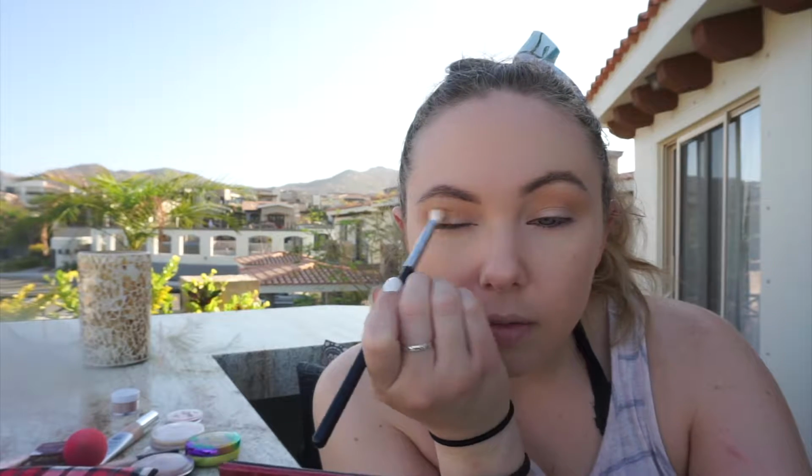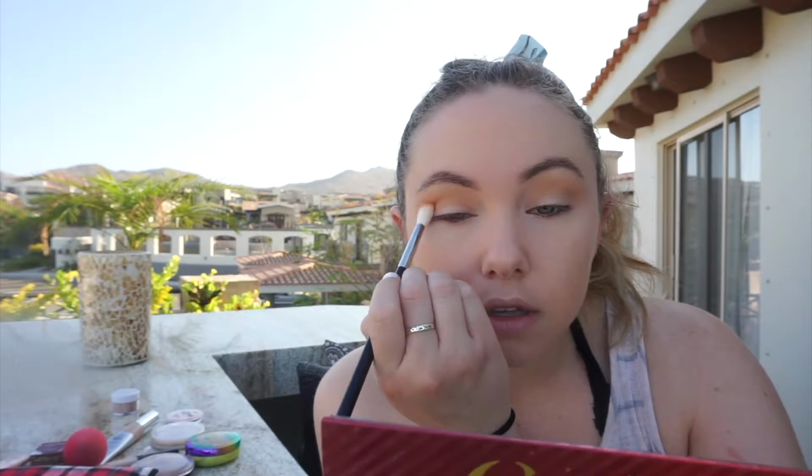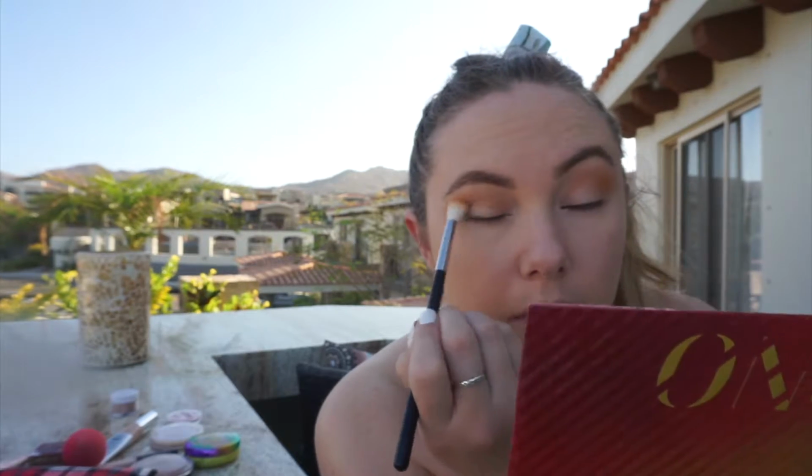Okay, so I have Coco Taxi, which I'm going to go in with this orange shade. Put that in the lower crease. I want to be able to see the steps. If I did it just in that same spot, I might as well have just gone in with that in the first place. I love this brush because you can be more precise with it or you can blend with it. I don't know where I'm going, so I'm going to keep checking.